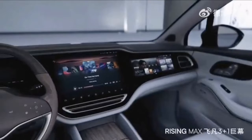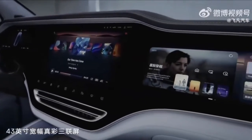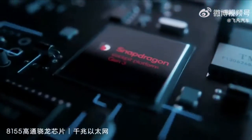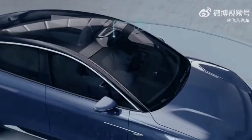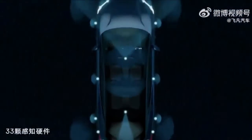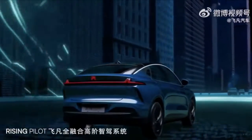In terms of charging power, the company has implied a 77 kWh and a 90 kWh battery in its car models. These offer a cruising range of 642 km. It also equips the Snapdragon 8155 processor with premium 4D imaging radar.